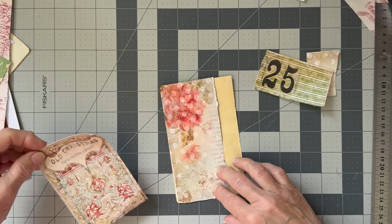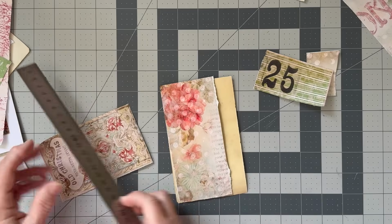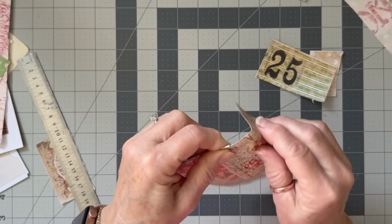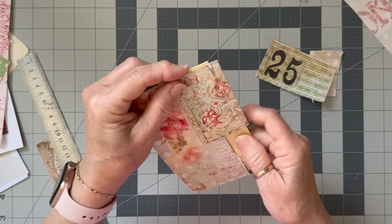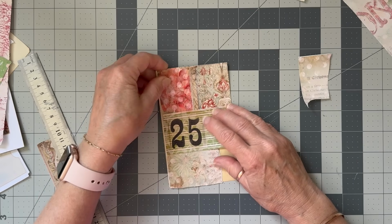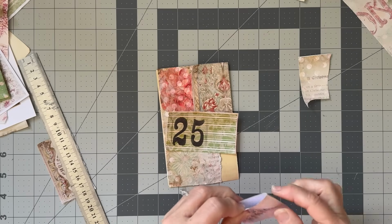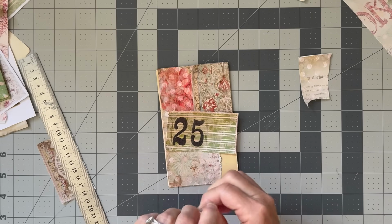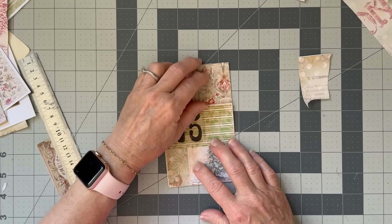So how do we do this? Doesn't really matter. I can do it however I want, can't I? So I think I'm going to go across here. And I want this piece sort of here. Again, I'll just fold it back and then I can give an idea of what I'm doing. So this is a great way to use up your scraps at the end of a project. And then my 25 is going across here. And then I had a little Christmas tree to go down the bottom. There we go. Okay, this one. So there's our collage. Happy with that.